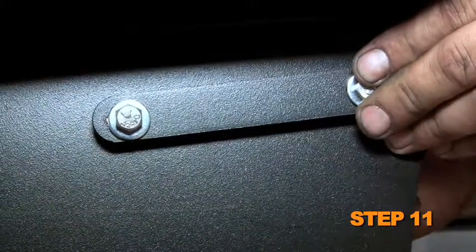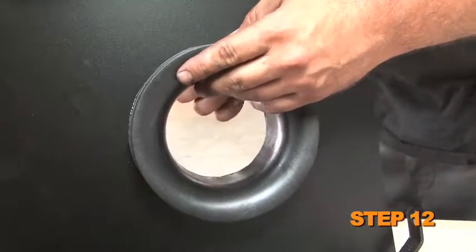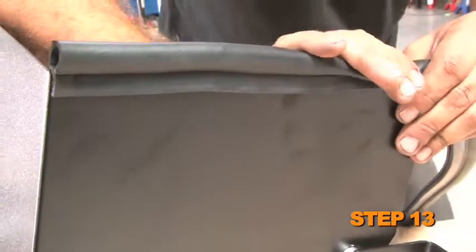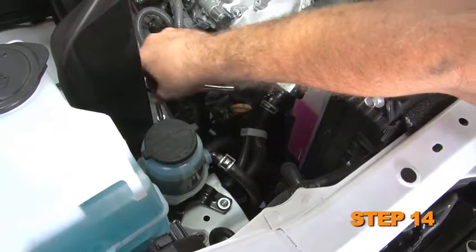Install the longer L-shaped heat shield mounting bracket onto the heat shield using the provided spacers and hardware. Install the filter adapter onto the heat shield and secure with the provided hardware. Install the provided edge trim onto the heat shield. Set the heat shield into the engine compartment and secure the factory nuts with the provided hardware.